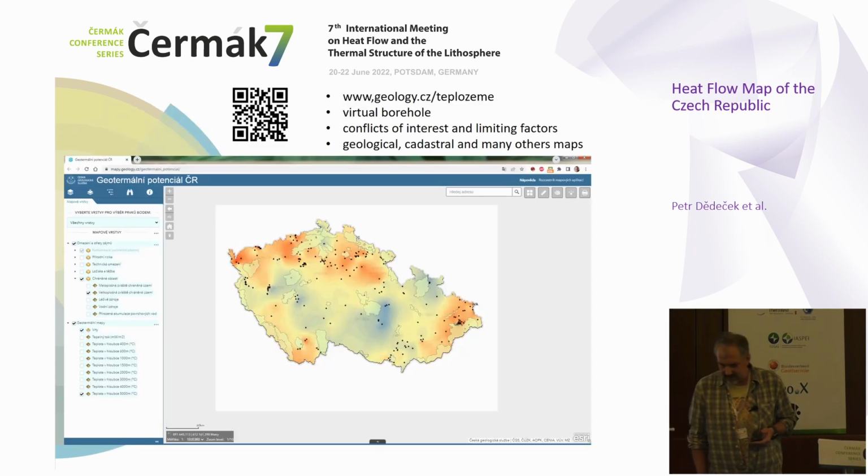The fifth stage was to create an application, and here you can see the result. This is an interactive application where everybody can combine the maps. On the left side, you see our maps, our temperature maps, the heat flow map. This is still only in the Czech language. And it's possible to combine with some conflicts of interest. I mean, some nature protected areas, some army areas, and so on. Here you can see the example.